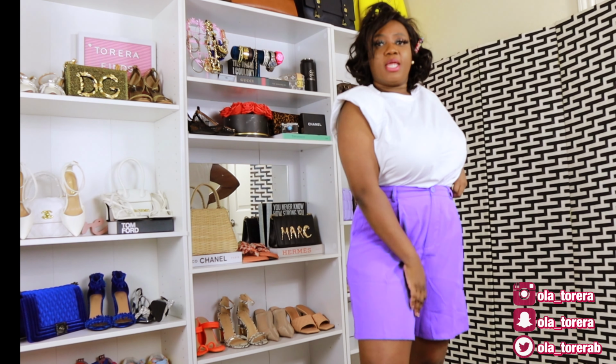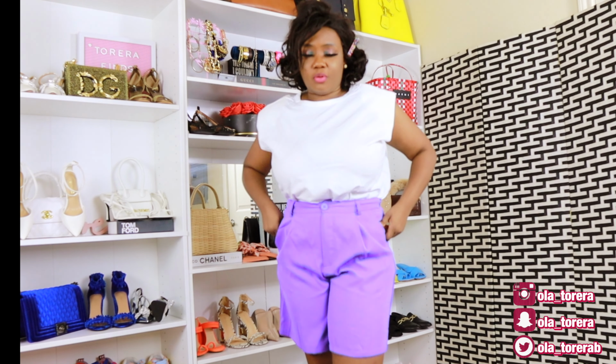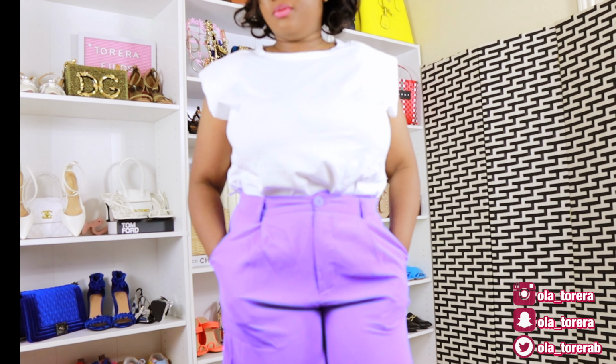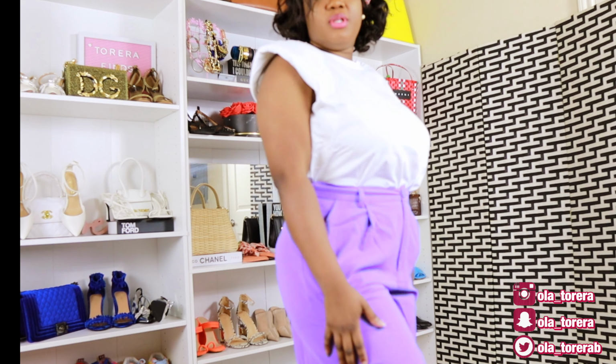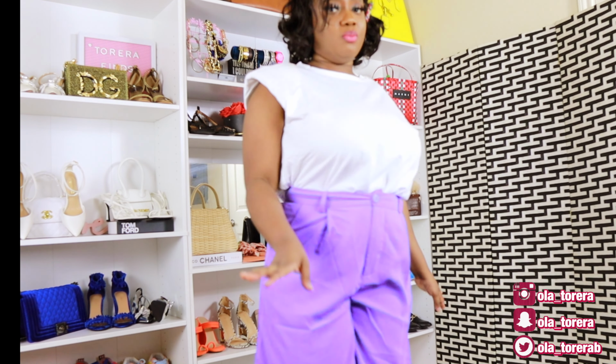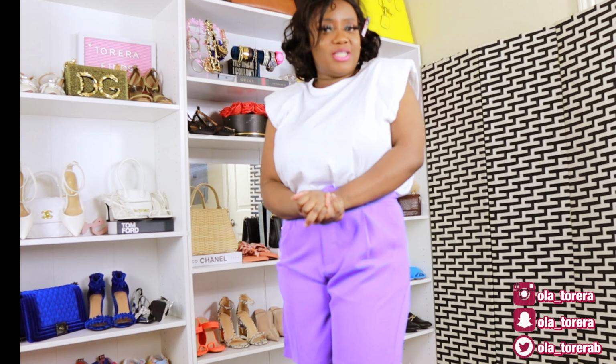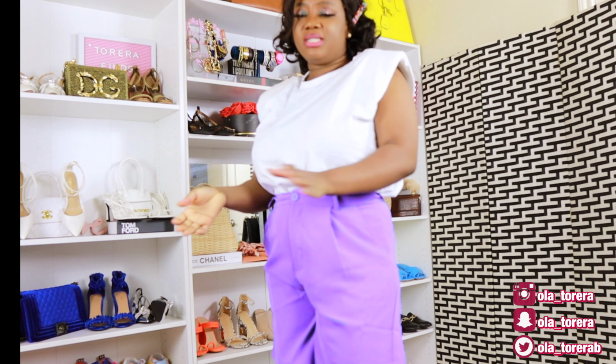Okay, so I actually got this shirt for this top, but it matches something else and I love it. So I feel this is cool. This is giving me some 90s vibe with this hair. It matches it really well, and I feel this is a yes for me.